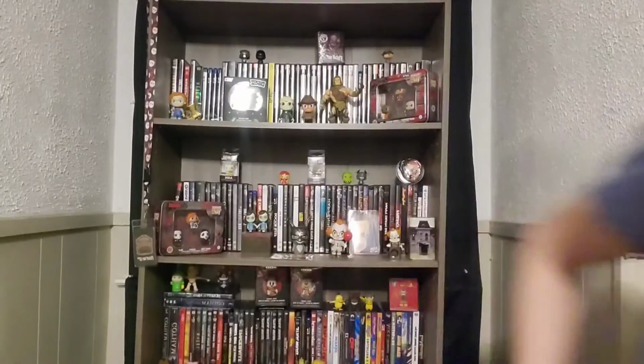I don't see the pins I was missing from the one box, because I'm pretty sure we didn't get the pins for the Cabin in the Woods or something. So I don't see those, at least I don't remember ever getting those. So that kind of sucks that those are not in this one either. But we got our autograph.